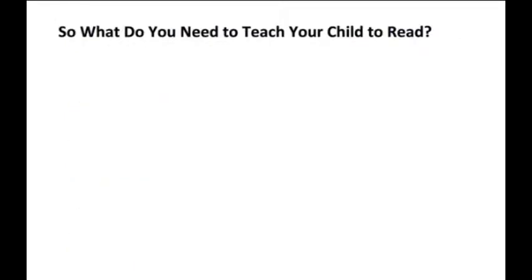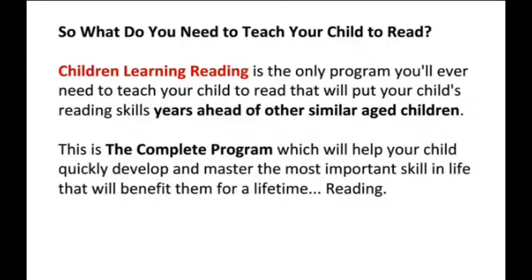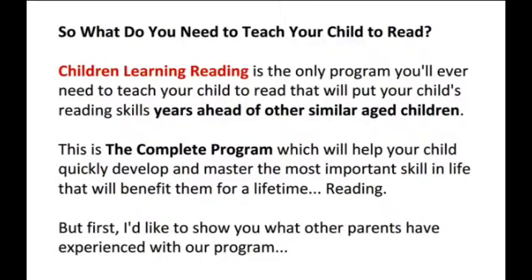So what do you need to teach your child to read? Children Learning Reading is the only program you'll ever need to teach your child to read that will put your child's reading skills years ahead of other similar aged children. This is the complete program which will help your child quickly develop and master the most important skill in life that will benefit them for a lifetime, reading. But first, I'd like to show you what other parents have experienced with our program.